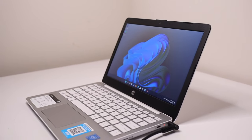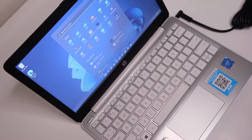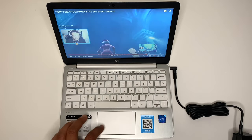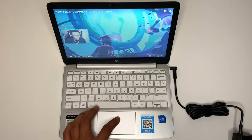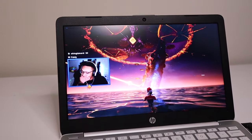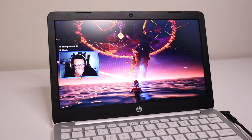Some other features this laptop has is a web camera, 3 USB ports, which is pretty convenient, and an HDMI port. So before I just jump in and start testing this device out, I wanted to do a little sanity check. So I went on YouTube, played one of my videos back, and I saw that it was playing back smoothly, didn't have any laggy hiccups. So I was like, you know what? We can go to the next step.